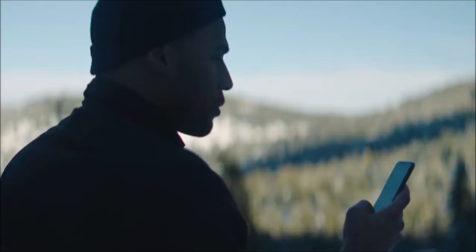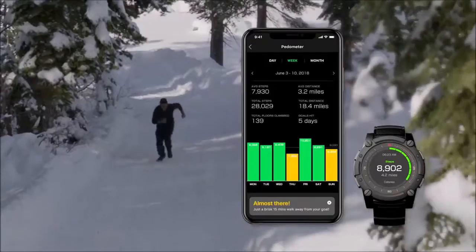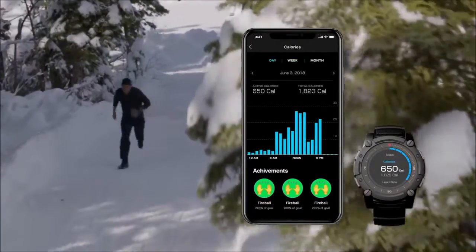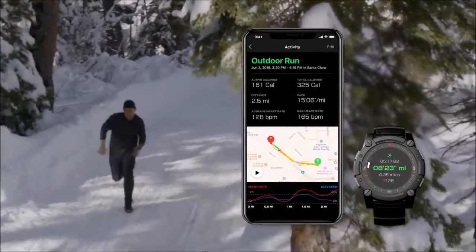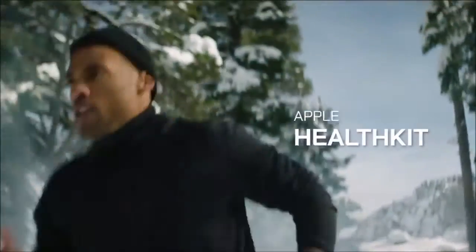We've also created an all-new smartphone app with exciting new features. It includes activity, calorie and sleep tracking, all new fitness metrics, and compatibility with third-party health and fitness apps like Apple HealthKit and Google Fit.